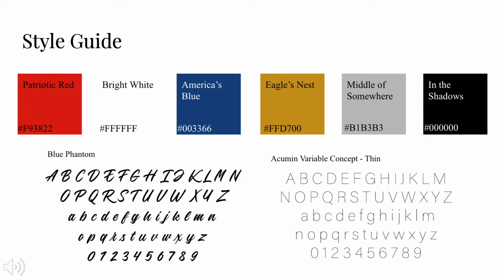This is our style guide, and our color palette is unique in that we use both warm and cool colors, which traditionally can be emotionally confusing for consumers. However, we use it to juxtapose 2 groups of patriotic colors in order to hopefully elicit passion and patriotism in the consumer with one side of our package.